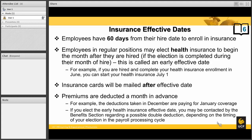Employees in a regular position may elect health insurance to begin the month after they are hired if the election is completed during their month of hire. This is called an early effective date. So that is the earliest your health insurance can begin. When your insurance goes into effect, that is when your insurance cards are mailed out.